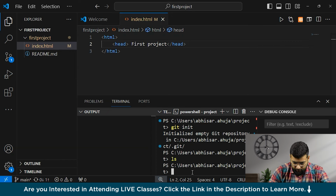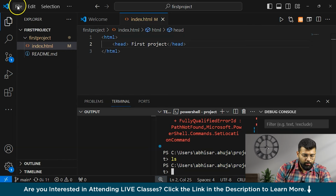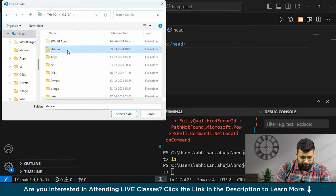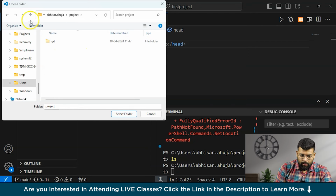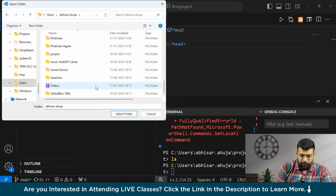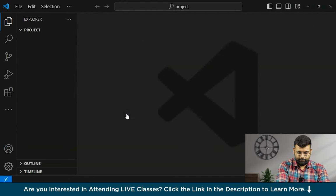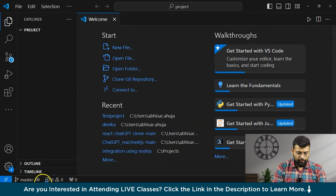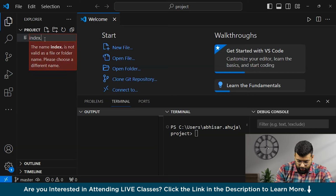To check it, we'll use the ls command. Or first we'll move to the repository, that would be cd and the name of the repository, that is project. But we haven't created it. So we'll open the folder here, that is C users abhisar.ahuja, and then we have the project folder. You could see that a .git is created. When we ran git init, it created the .git folder in it.